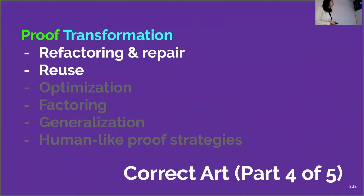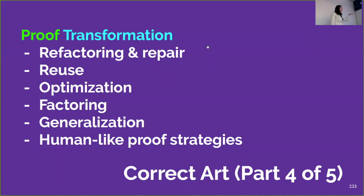I've talked about two of these things that I use these proof transformations for. Again, there is a lot more that I can talk about at some point, so feel free to ask if you're interested.